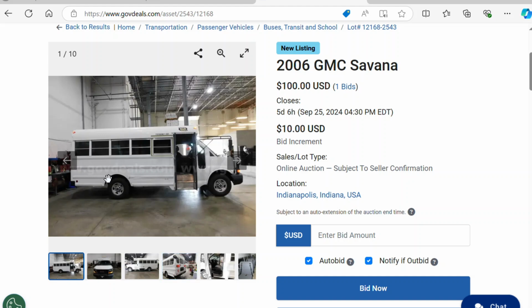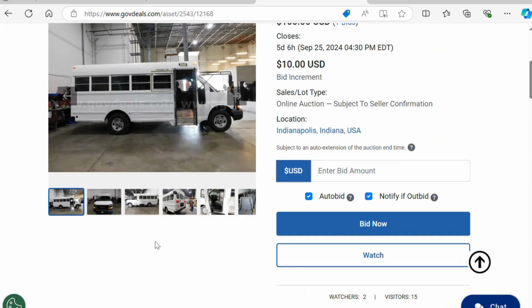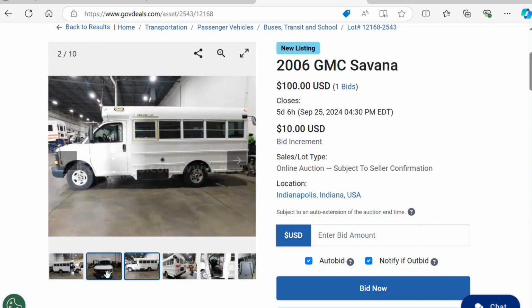Okay, the last one that they're going to have for sale here, coming up in 5 days and 6 hours from right now. This is a 2006 GMC Savannah. Now this is probably Department of Corrections as well. Let's look at the inventory. No. ISBVI. Indiana State, I don't know. Bureau of Violent Entities, I don't know. Let's see. It is a 2006. $100 on it.